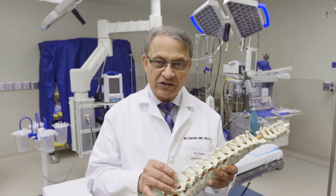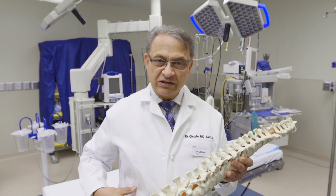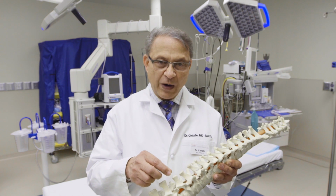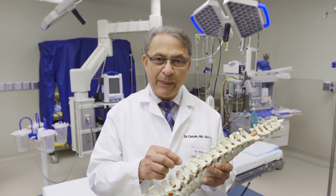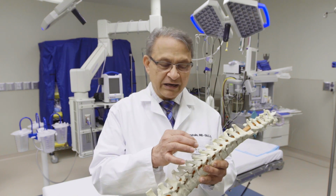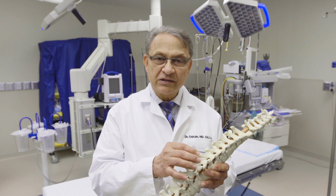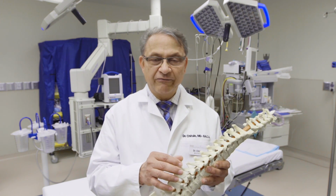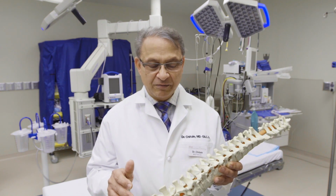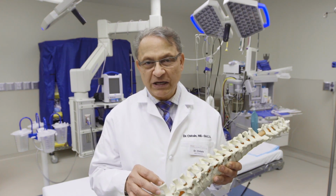During permanent implantation, the generator, or the battery, is implanted underneath the skin, while the actual wire, or what we describe as a paddle, is inserted underneath the bone right at the space where the stimulation was maximum. Patients are asleep during the final implantation surgery, but they are awake during the trial period of spinal cord stimulation.